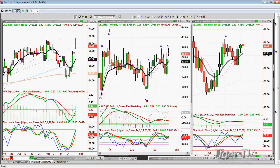It's a peak A in the monthly. It's leg C underneath the previous high. Back in 2000, January, I think it was January the 6th, the week of the 6th, 71.40 was the high. Comes down to 60.69 the week of the 2nd of June, and now it's at 68.66 in leg C on the upside.